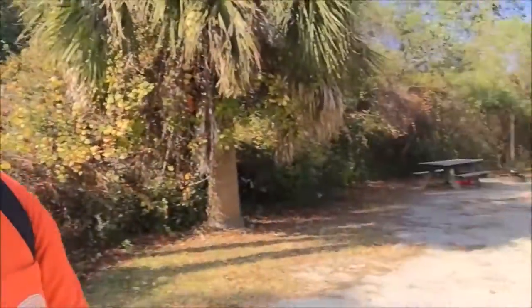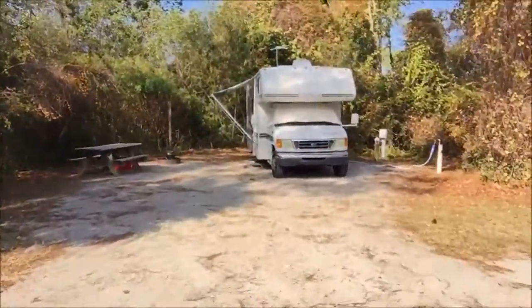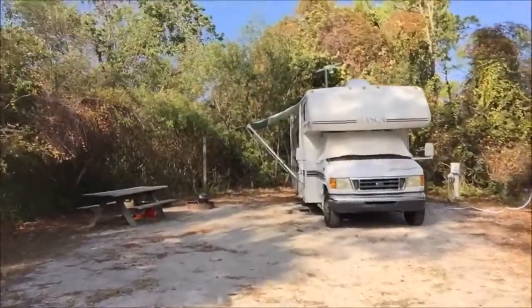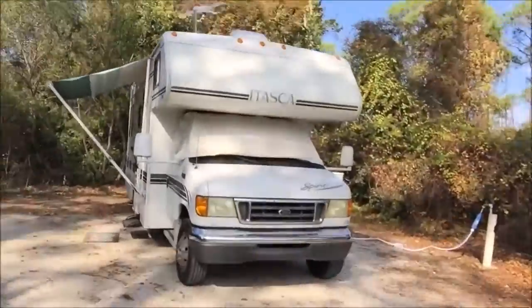Okay, just back from my hike, another great hike. I wanted to show you the site. Check this out. That's where my rig is. It's really deep and away from the main road. If you have a big rig, this is a great park to be at. Look at this. Let's just walk. You know, mine is only about 24 feet, so this is easy for me.